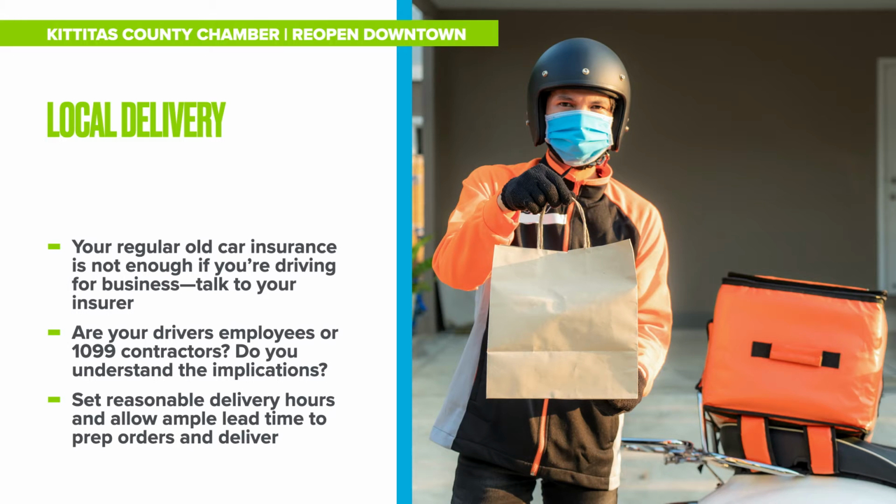You also need to understand what kind of liability coverage you need for your employees if they're driving their own cars, or particularly if they're driving their own cars, because that's an area where you might not be used to. If you have company vehicles, you probably already got some of that insurance covered. You also need to understand whether your drivers are employees or 1099 contractors, because the implications of that have bearing on if there's an accident. Who's liable? Who's the one who ends up getting sued if something happens? So there is risk to local delivery because you've got employees out driving who might not be doing that regularly.